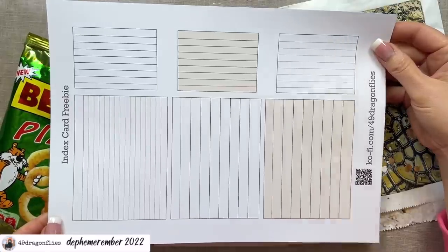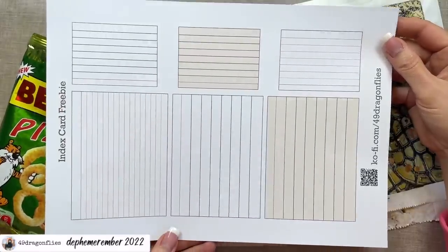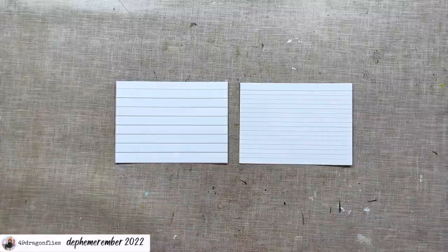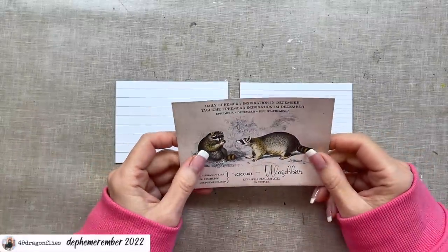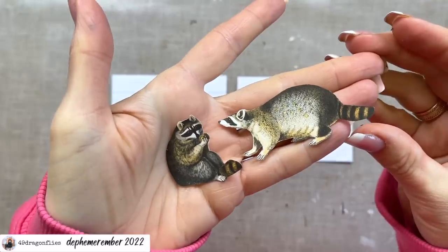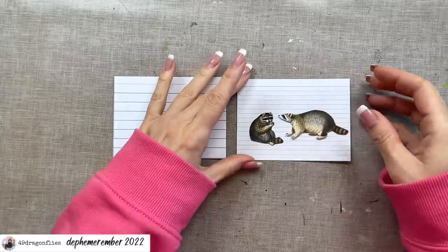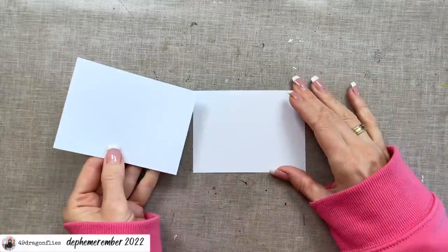So I'm going to probably use these two. So I'll start off by cutting those out. So I have both of these cut out. They are, of course, blank on the inside. And next I want to fussy cut these two cute raccoons, because they are going to be our decoration on the front of the booklet. So here's our two raccoons. And they will go here on the front side of our booklet. So our booklet is going to be like this. So it'll open like that.